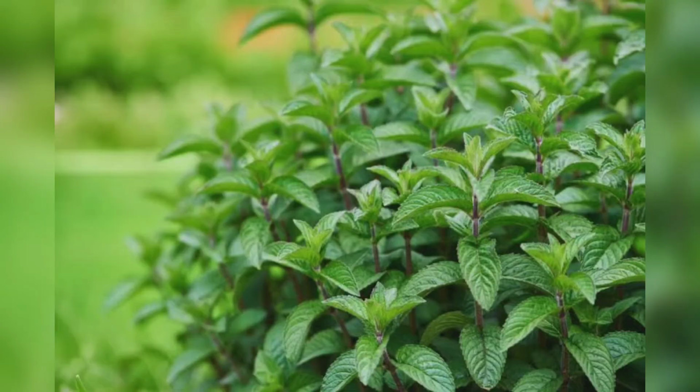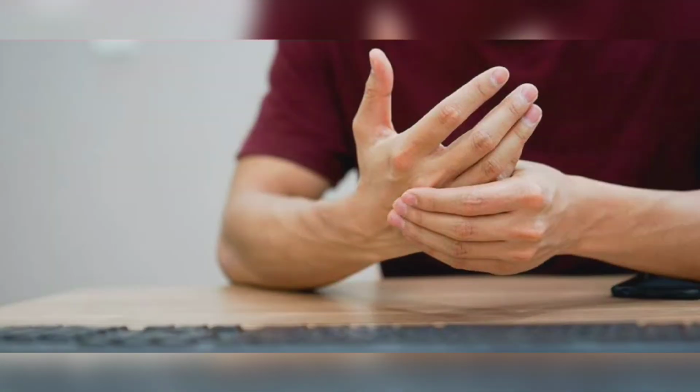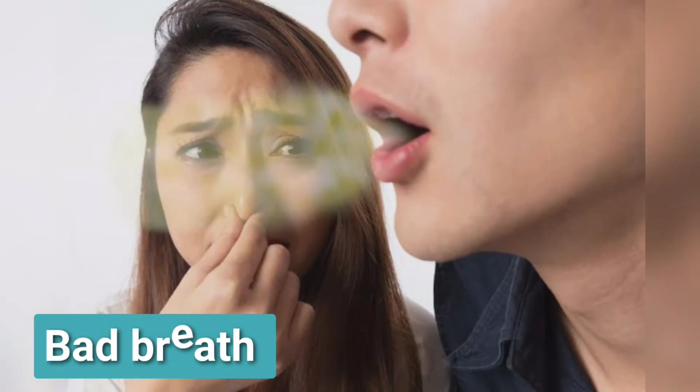Next, help with arthritis. Spearmint is believed to have effective pain-relieving properties and can help to ease stiffness in those with arthritis and knee issues. Last one is reduce bad breath.